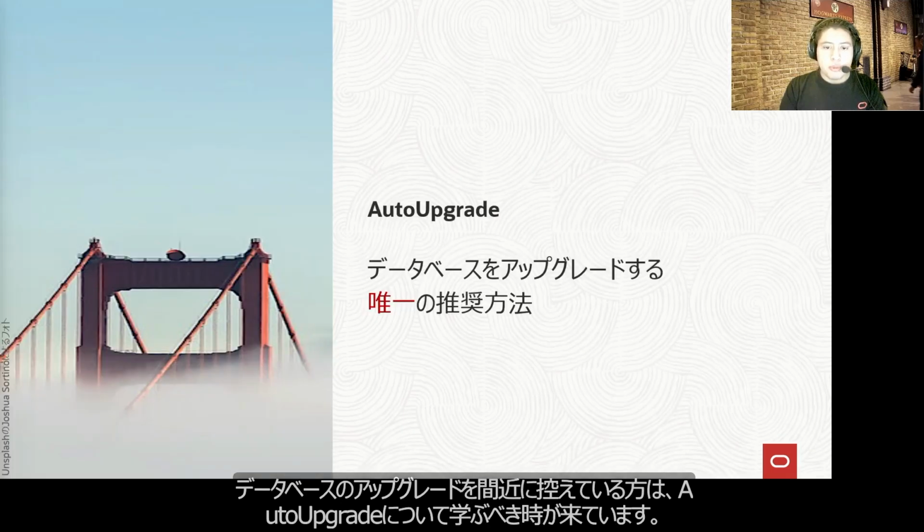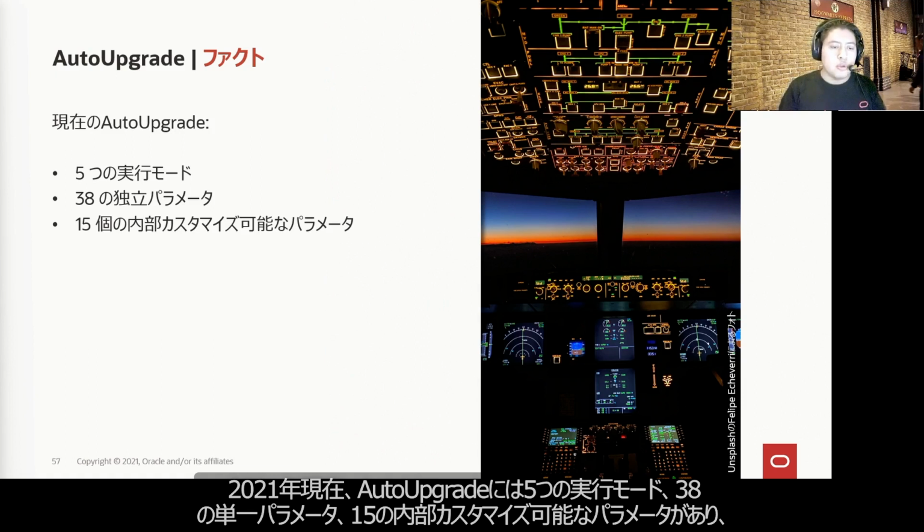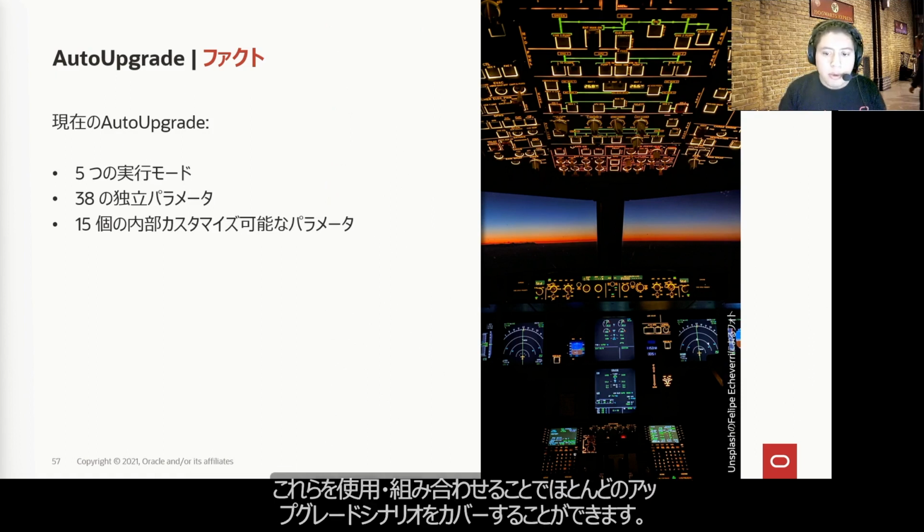If you are close to performing a database upgrade, it is a good time for you to learn about the AutoUpgrade, which is not the only recommended way to go, but is the actual tool created by the database upgrade team at Oracle. As of 2021, the AutoUpgrade has 5 execution modes, 38 single parameters, and 15 internal customizable parameters that can be used and combined to cover most upgrade scenarios.